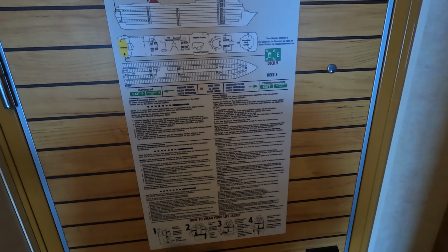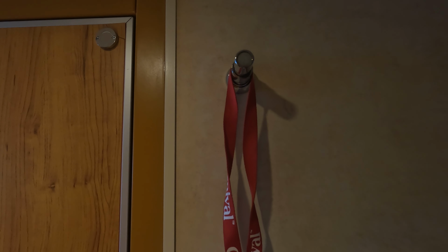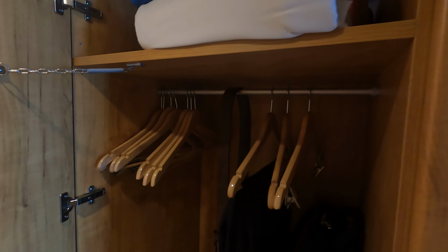Very important safety information on the door. And then immediately to the left of the door, well, you have my lanyard, but it's hanging on a catch for the door, which could also double as a hook when you're in the room and you don't need the door to open. You also have the switch for the bathroom. Go ahead in there in just a second. Across from the bathroom, though, before we do that, you have two closets.